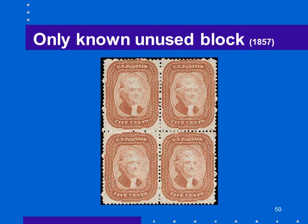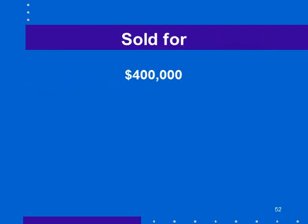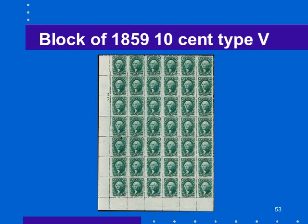The only known unused block, and this is a color variation from 1857, now perfect. Only known unused block, and it was thought to be a printing error. Between $400,000 and $500,000, sold for $400,000. My goodness. Look at the size of that block.